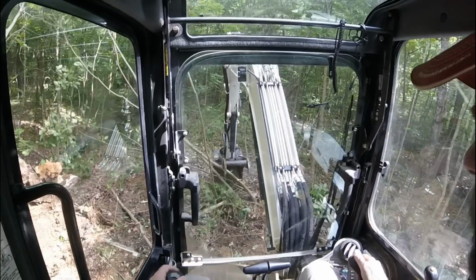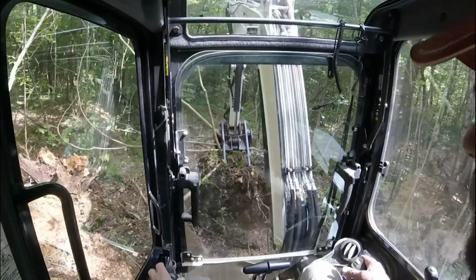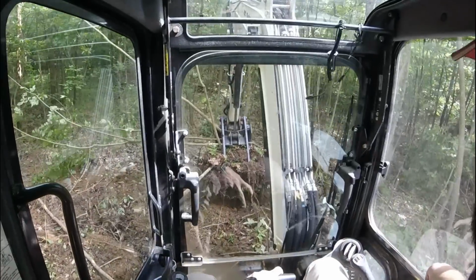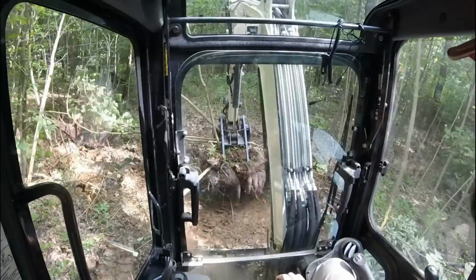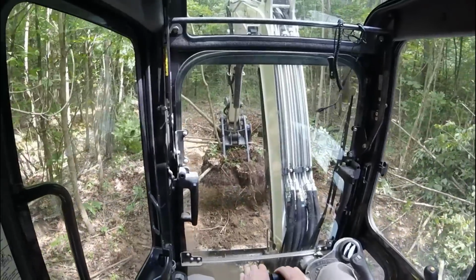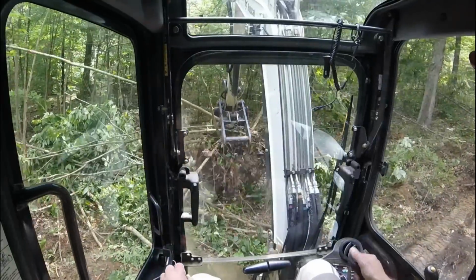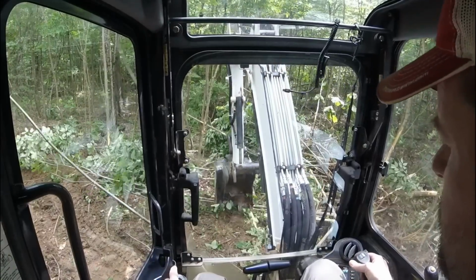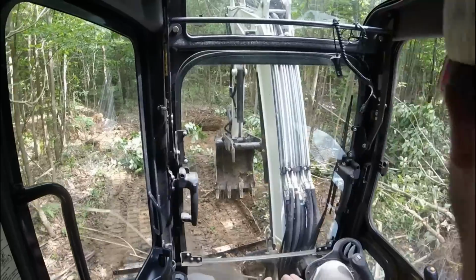Together and try to get, you know, three or four of them all at a time facing the same direction. And then it's easier to get rid of them that way. Sucker. See that? If we didn't have a cab, we'd have been toast.